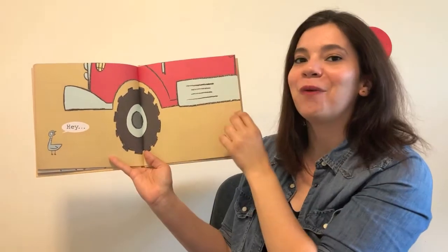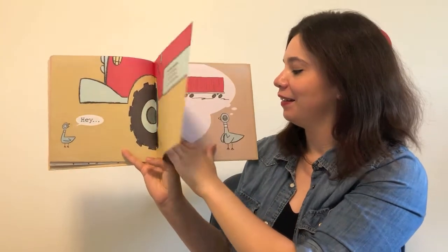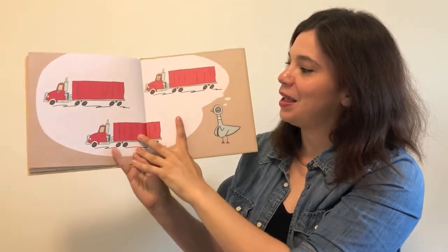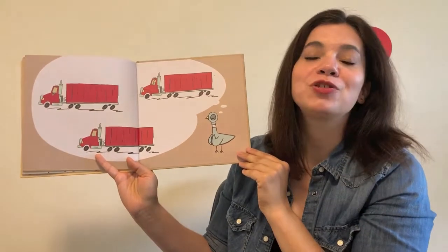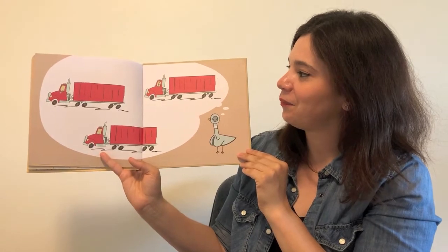Hey, what do you think Pigeon's thinking of driving? Pigeon's dreaming of driving a big truck. The end. Do you think it'd be a good idea if we couldn't let the pigeon drive the bus, that the pigeon should drive that big red truck? I don't know. Have you ever seen a pigeon drive a truck before?